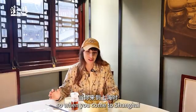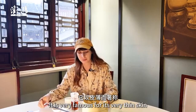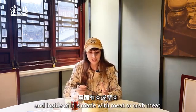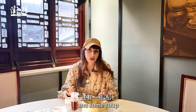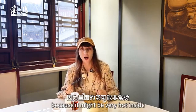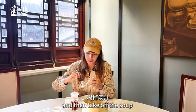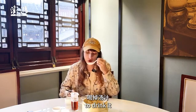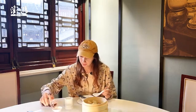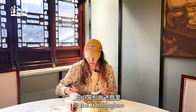So when you come to Shanghai, you have to try this very famous delicacy called the xiaolongbao. It's very famous for its very thin skin, and the inside of it is made with meat or crab meat and some soup. So it's absolutely irresistible. But when you eat it, you need to be very careful because it might be very hot inside. So you can first have a little bite and then take off the soup to drink it. And after that, you put some vinegar and you pour the soup dumpling, or the xiaolongbao, inside the vinegar.